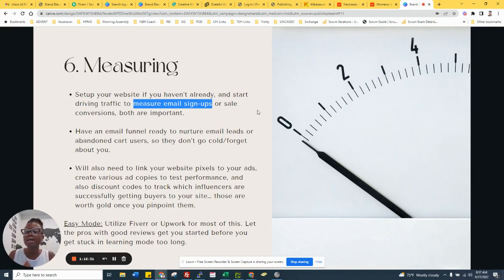Or they just needed a little more trust. So maybe they just need to be nurtured a bit more, maybe put some more reviews on the website to kind of build that trust. Things like that. The pixel information is going to be very helpful. So you can see where people are either dropping off or where things are doing well, so you know what to improve.